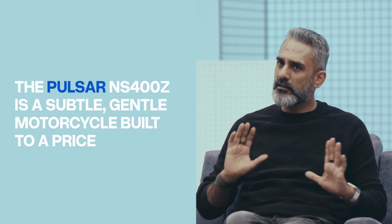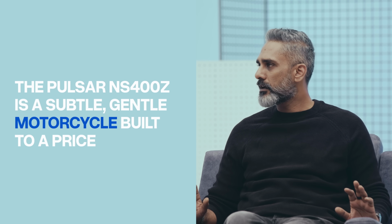Yeah. But if you have the idea of Pulsar as stunt mania and all of that kind of drama, this is a very, very subtle, gentle motorcycle built to a price. Going back, this is something we discussed in the previous Pulsar discussions as well, that the idea of the Pulsar came from it punching above, right? It offered more than what anybody else offered. So this time they did tell us how this NS400Z punches above. Because the torque to price ratio is the best in the segment. So it all comes down to the price.